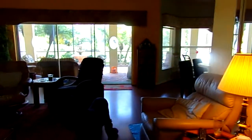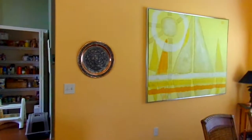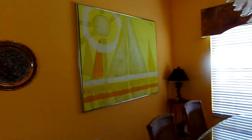All this furniture except for that brown chair over there, that recliner, the dark brown one, that's ours. But the furniture was here, belonged to Sue and Mal. I hung up some of my pictures. That big picture was one of theirs. I kind of like it. It's a ship, so I like it. And then there's the table. It's a glass table. I just rearranged things.